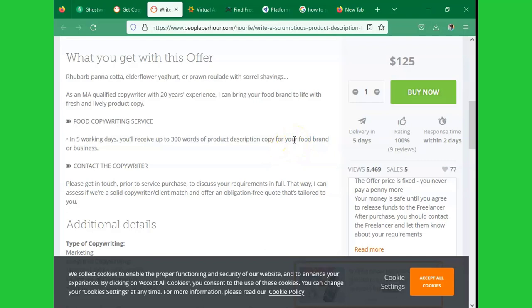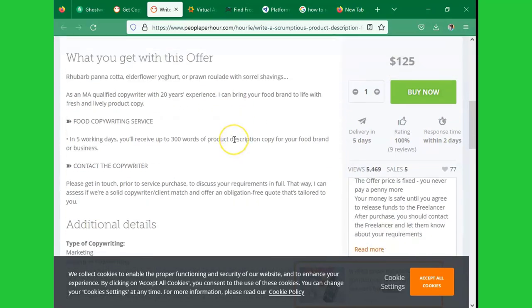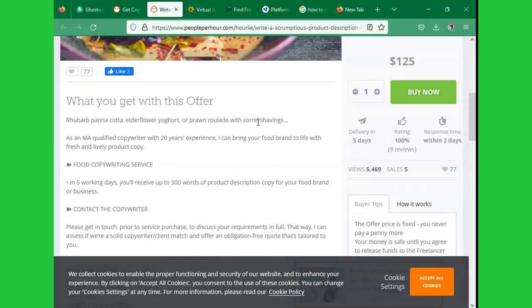So the idea is, if you are just starting out and you don't know where to start, you can come and check the other freelance service providers. What are they including in their offer? And get an idea roughly what you're going to play with in terms of what your rate is going to be.